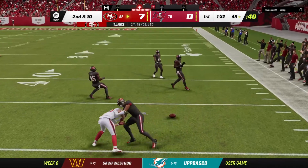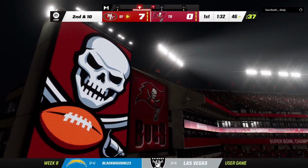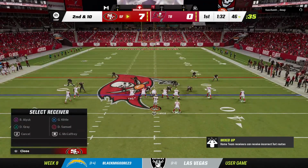And now a throw on 1st down there, but it's incomplete. No coverage bust by the defense here. They did a nice job accounting for everybody, and that led to an incompletion.